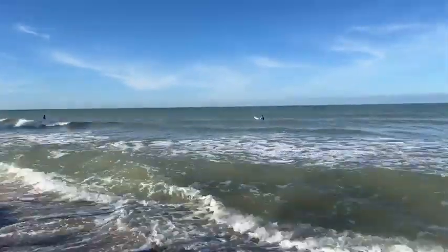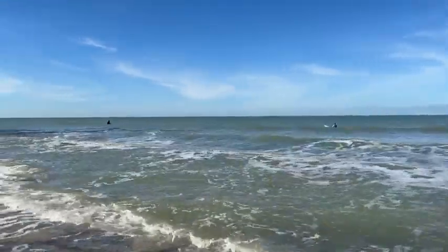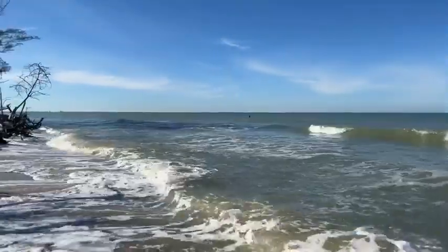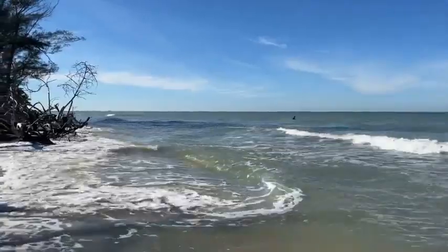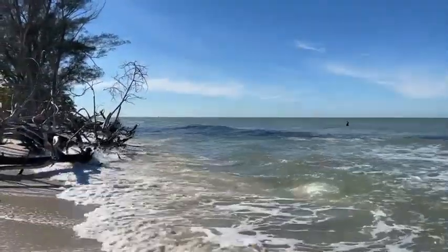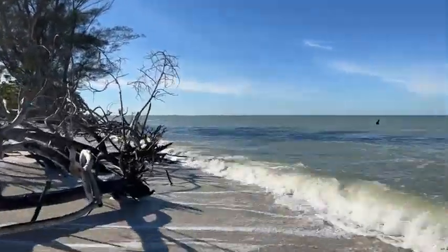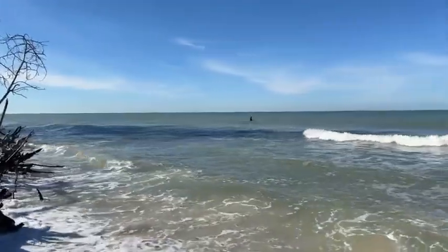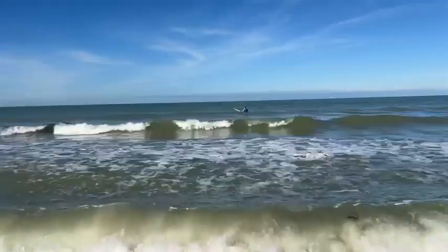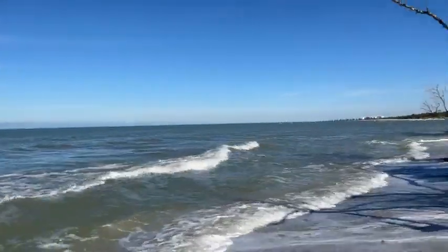Man, this water feels awesome. No clue what the air temperature is now. It's supposed to get up to around 80. I'm guessing it's getting close to that if it isn't. It's right about the same temperature as the water. Getting bounced around here by these little waves.